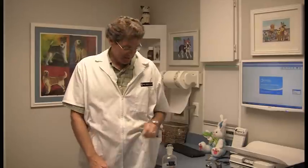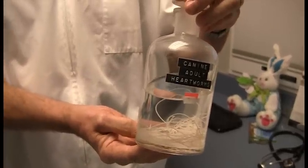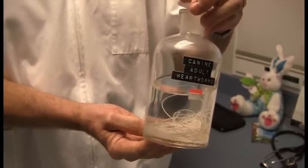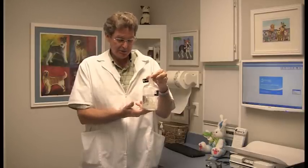Alright, so a little topic on heartworm disease. Very interesting parasite. Heartworm is an actual nematode, and this is what it looks like in its adult form. It's kind of a long white worm. Now these are adult worms. These are found in the heart of the dog, and coyote too. They can be a reservoir.